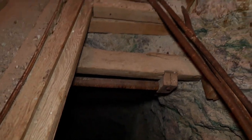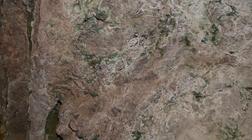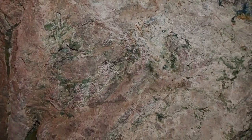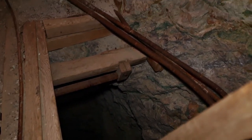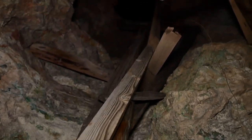So the guys on YouTube I saw, they put some kind of support brace between these two walls here, and they lowered themselves down into that tunnel and explored down in there. But like I said, if I find that video, I'll link it down below. But I mean, there's the way out.